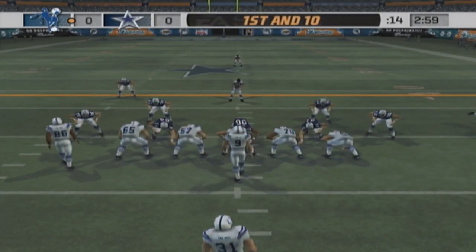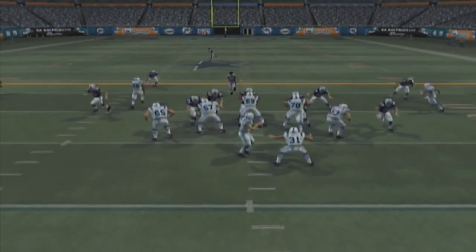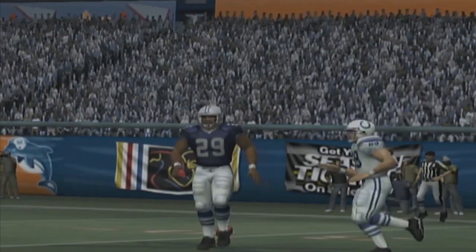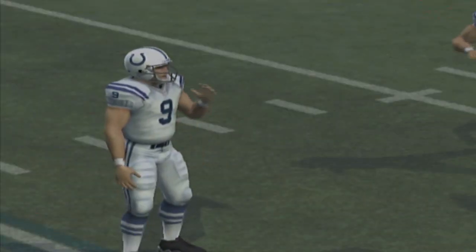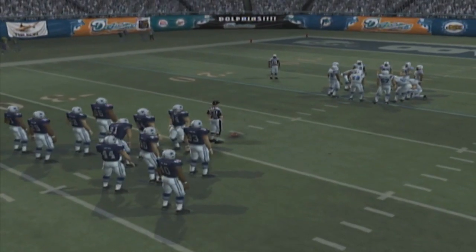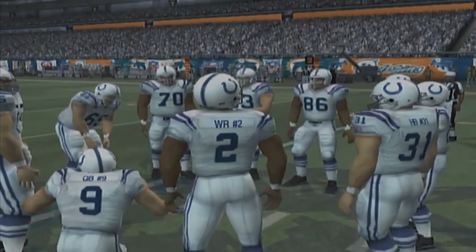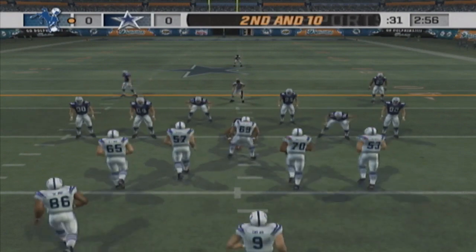First and 10. He'll pass on first down. Pressure with the pass drops the interception. Number 89 was the intended receiver on that play. Number 29 with the coverage. Second and 10. Ball on the 28-yard line.